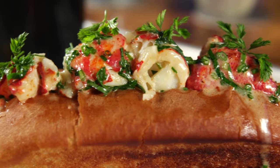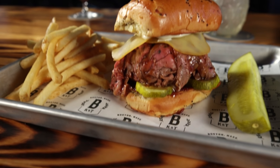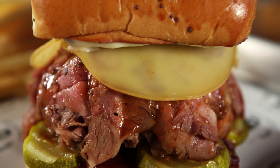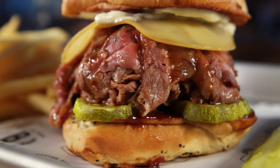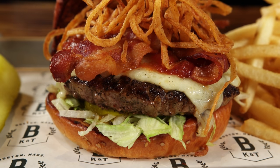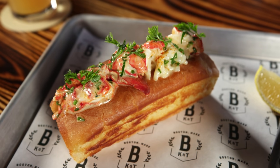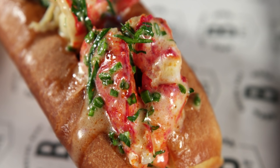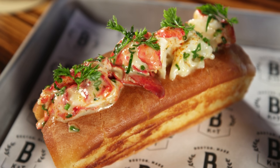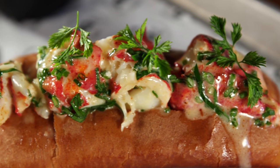The sandwich section of Banner's menu reads like a roster of all your favorites. There's the North Shore roast beef, a spin on the classic packed with sliced sirloin, smoked Gouda, barbecue sauce, and mayo. An oversized burger topped with smoked bacon, cheddar, and tomato jalapeno jam, and a lobster roll that rivals some of Boston's best. It's really delicious, succulent lobster meat on a delicious brioche bun with butter just drizzled all over it, and it's a huge hit.